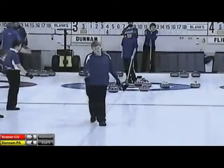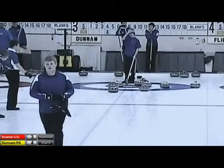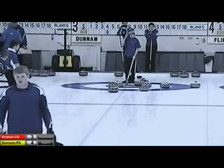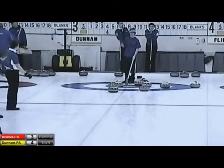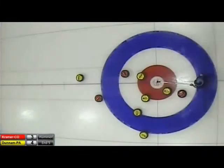So Kramer's going to go through that port. He's coming the other way. He's coming the opposite way that Dunham just came, looking to use that backing. Sit right on him and take his 1.